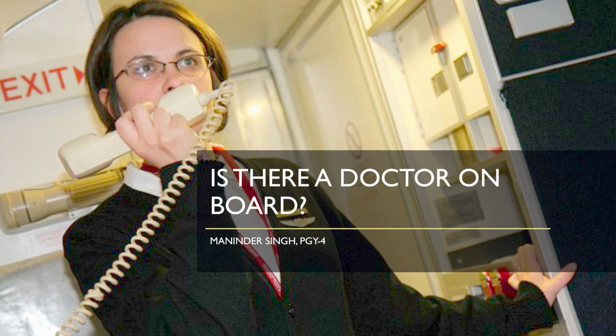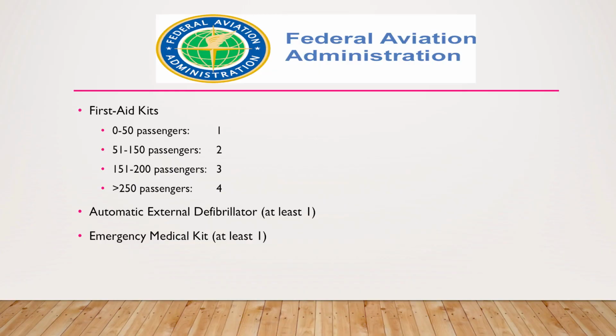So my topic is going to be on medical emergencies on airplanes. The FAA has a document out which tells all the airlines what they need to have. Every airline has a first aid kit, which depends on how many passengers are on board. They have an AED, and then they have an emergency medical kit.